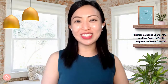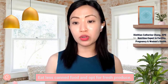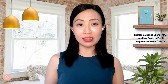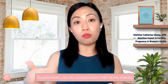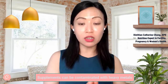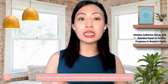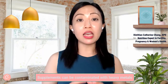And my top final 2 tips for you today: try to also eat less canned food and go with more fresh or frozen products, or any prepared food that's sold in a glass jar instead of plastic. And lastly, a very important point, do not just simply go on taking any supplements, because certain research shows that supplements are also another area where you most likely can expose your body to heavy metals. Some supplements can be contaminated with heavy metals. So when choosing a supplement, you want to focus on a brand that you can trust. Have a look at their quality, their testing, and make sure that it's a brand that you can trust.